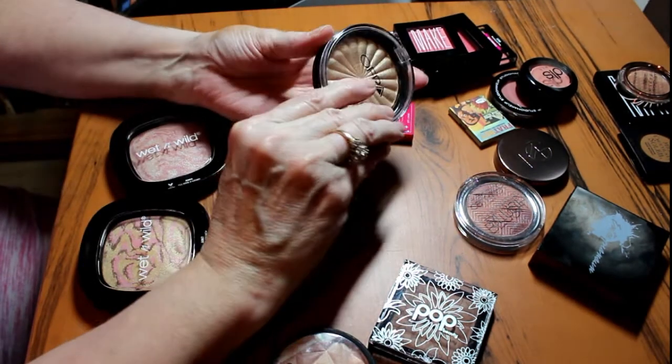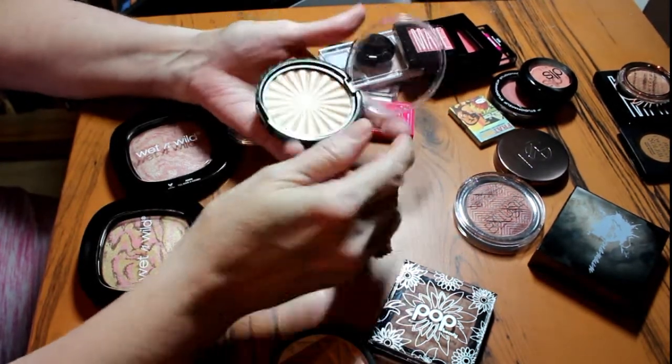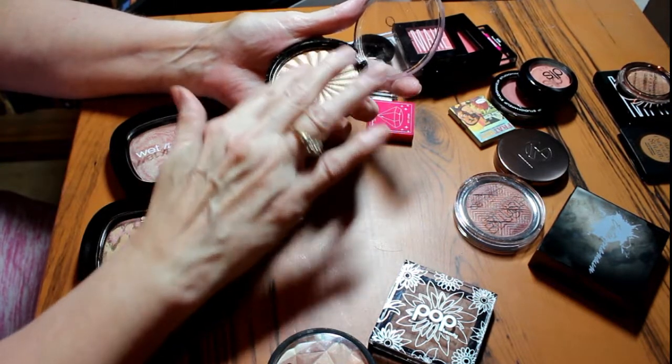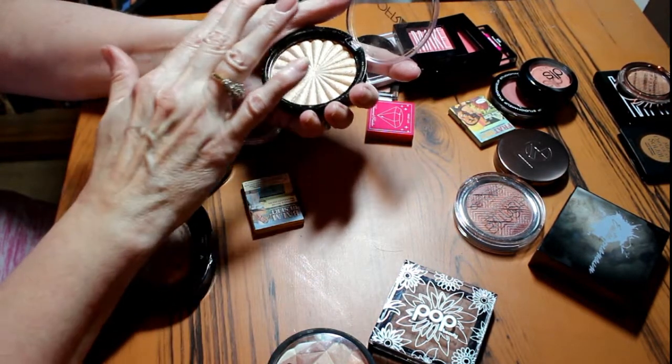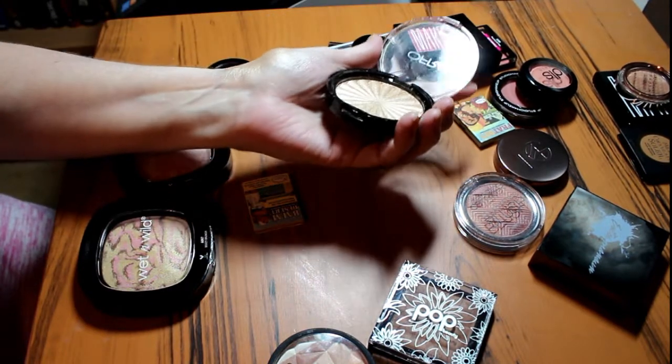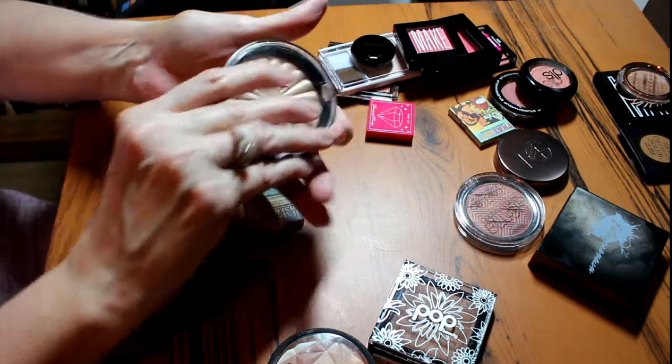All right, I just recently got this from BoxyCharm. I think it was my last box that I got this in. It was broken, like not attached, but I pushed it down and it's now suddenly attached. But you can see it's a really golden color, so I'm going to keep that.